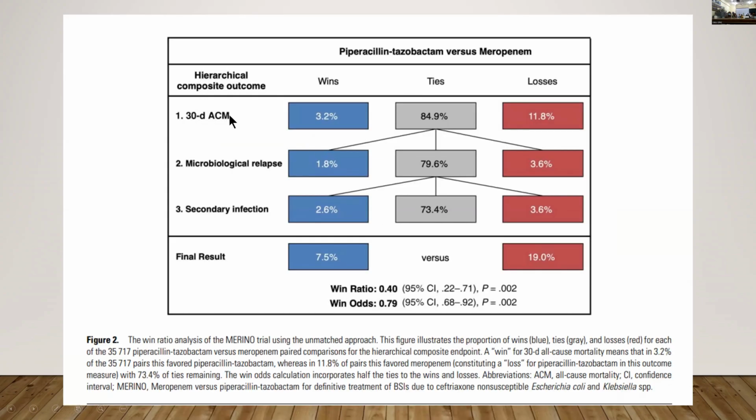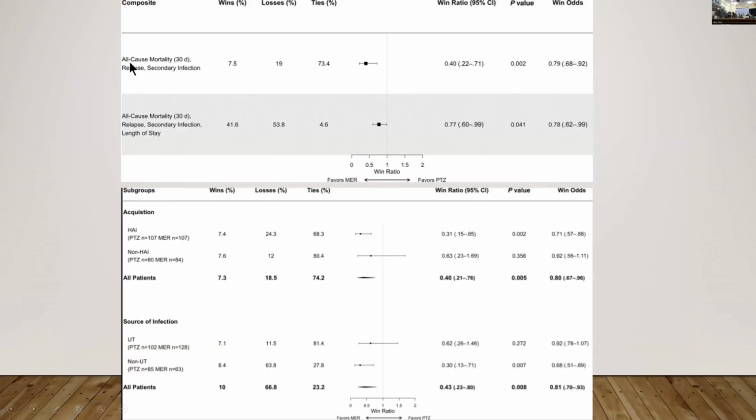You can also do some. I just want to tell you that, see, this is the hierarchy involving 1, 2, 3 outcomes, right? What will happen if you add a fourth outcome or a fifth outcome? So look at this. This has how many outcomes? All-cause mortality, relapse and secondary infection, 3. So the win ratio was 0.4, correct? If you add length of hospital stay, suddenly the win ratio changes.